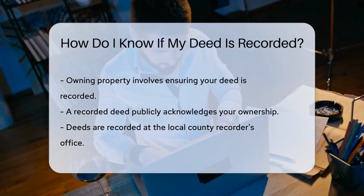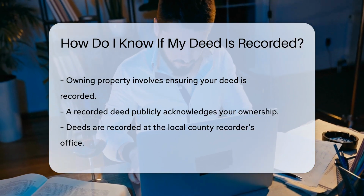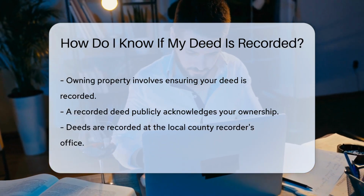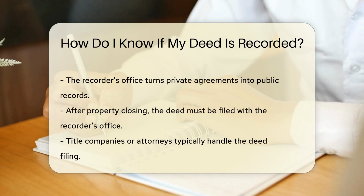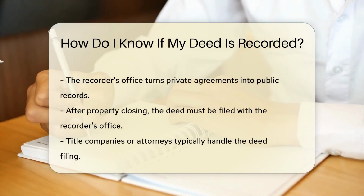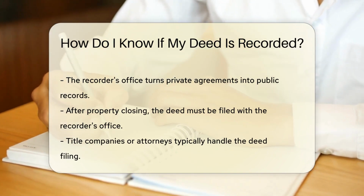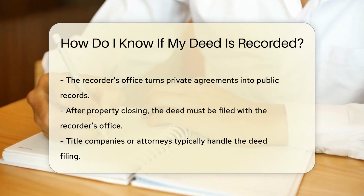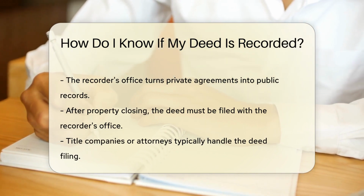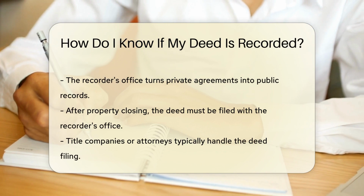So, how do you check if your deed is officially recorded? First, let's talk about where the magic happens, the local county recorder's office. This is the place where deeds go from being private agreements to public records. After closing on a property, the paperwork doesn't stop there. The deed must be sent to the recorder's office to be filed. This is typically handled by the title company or attorney involved in the transaction.